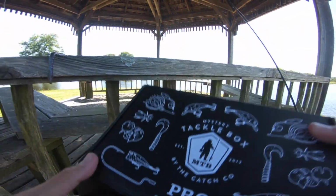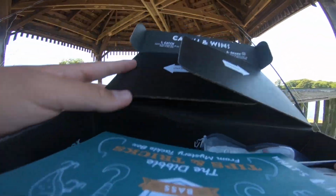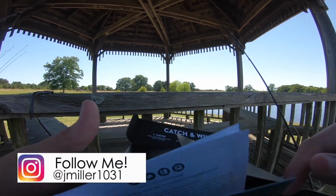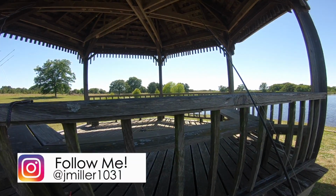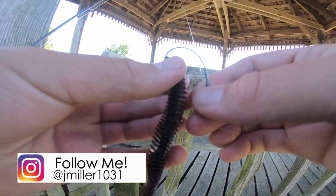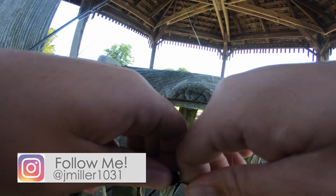So let's get out to the pond, guys, and let's catch some fish. Let's do this. All right, so we're gonna crack this baby open. I think that we are gonna start out with the big bite black and blue worms. It's real cool. It even has its own little eyes on it. That's cool. So we're just gonna be hooking this up Texas rig style.